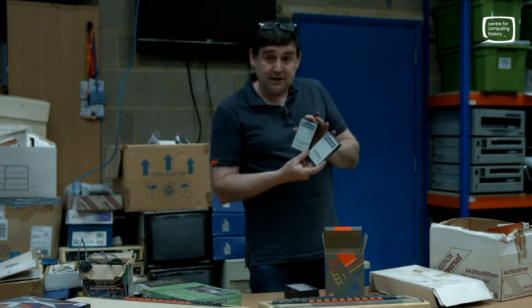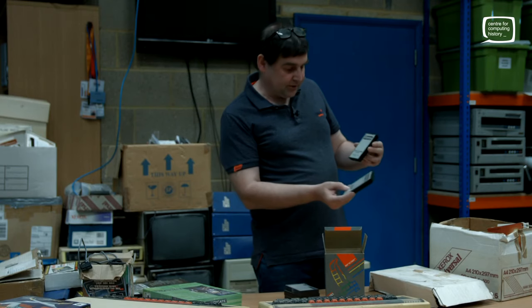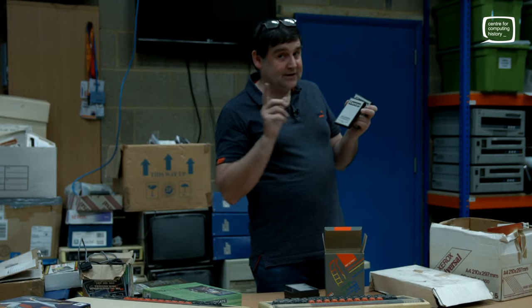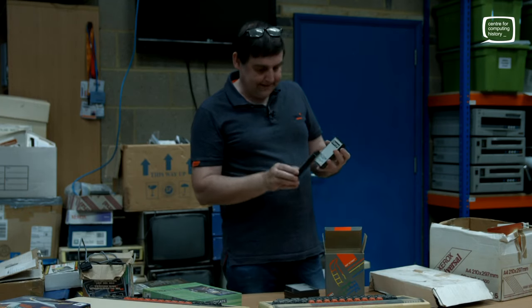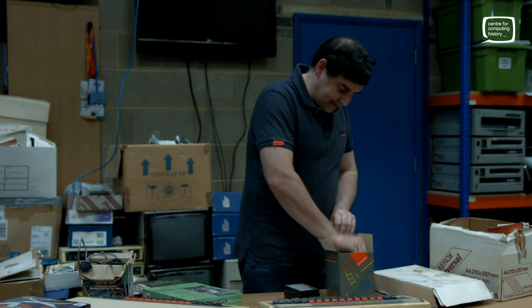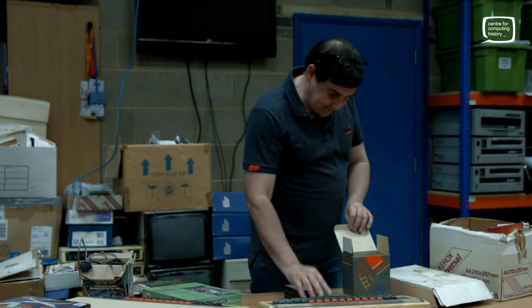If you bought your machine from Currys in the UK, they bundled some games for it at the time. It's got Defender there, but Defender, D-E-F-E-N-D-A. So it's not the actual Defender. Really important there. Gets around all copyrights doing that. So a couple of Currys games there. Actually, yeah, the rest of the box has got the same Currys games in.